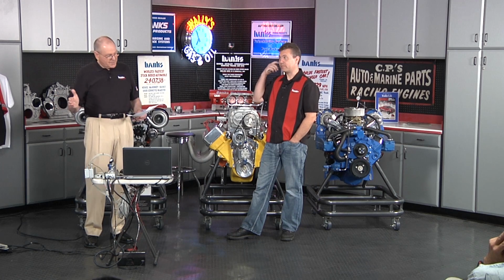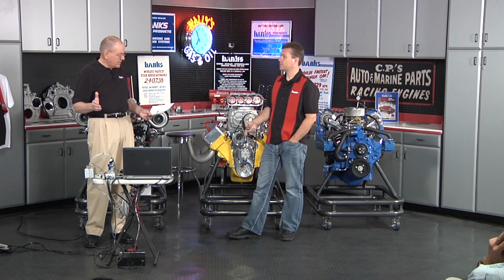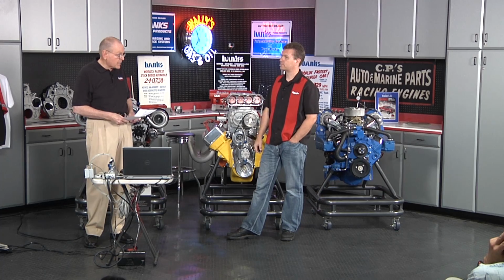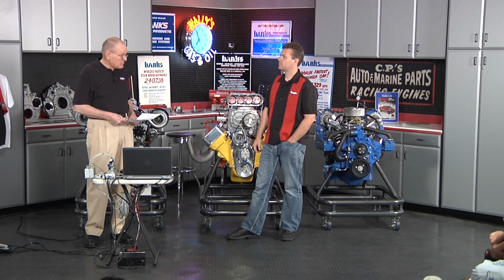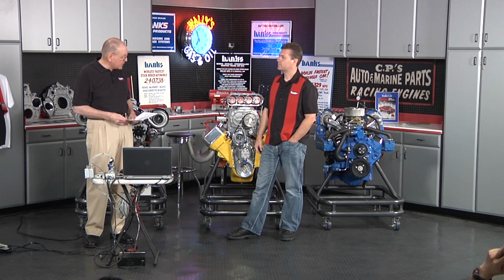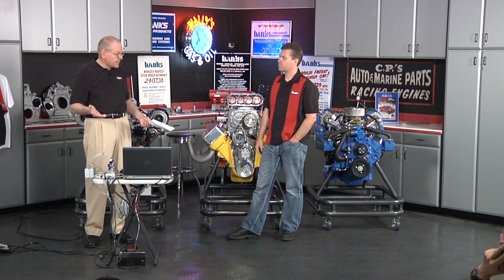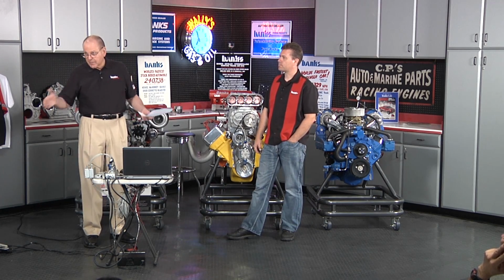So now, once again, we have to take away the loss from the turbo. Right, which is going to be a lot lower. This engine will probably make like 960, 970, somewhere in there, installed. And we're only at 15 pounds of boost, and we have no intercooling.